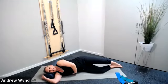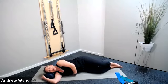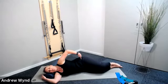And now's the time to start thinking, is that waist just collapsed down on the floor? Or have you got your little mouse house where you've just lifted that waist with your oblique muscles? Keeping that pelvis very nice and still. That's it.